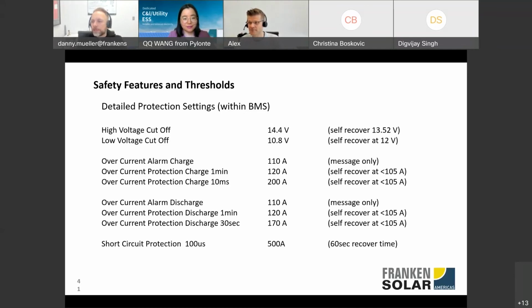Alex, we have a question here. Sure. Solar Superstore is asking if the Bluetooth module will have a significant drain on the battery. It will not have a significant drain. I think it's below 50 microamps, so it's almost nothing on the actual operation.